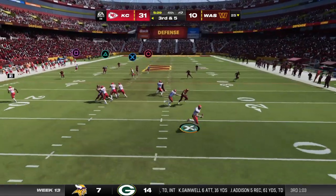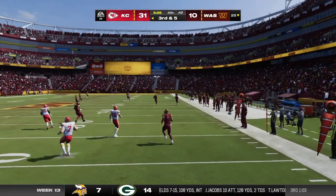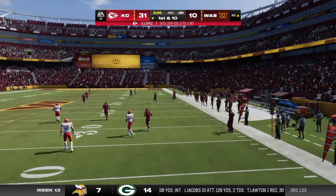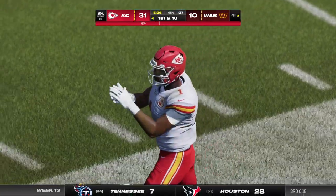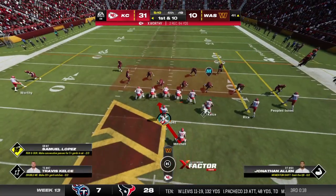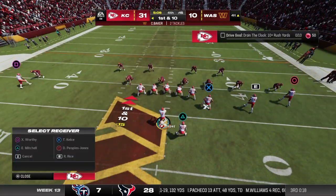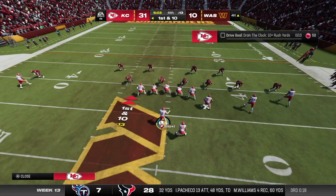Looking to throw. Lopez. Flush to his right. He's got a man. Complete. And he'll be out of bounds just shy of the 40. They chalk that one up as a gain of 34 on third down. From Commander's territory now, it's 1st and 10 at the 41.